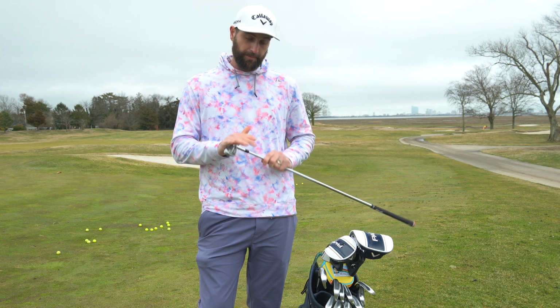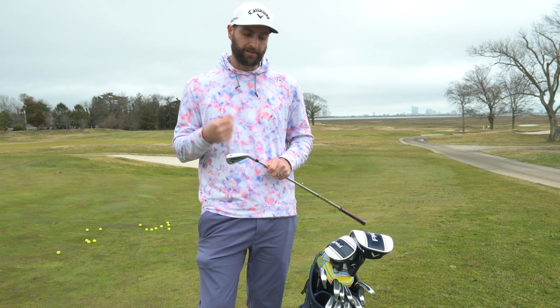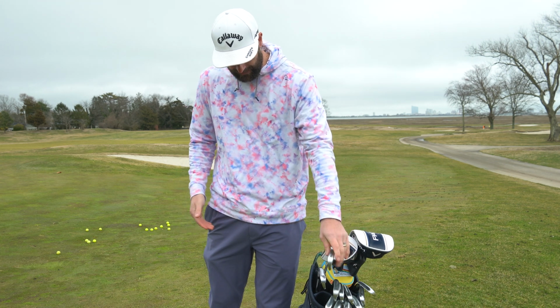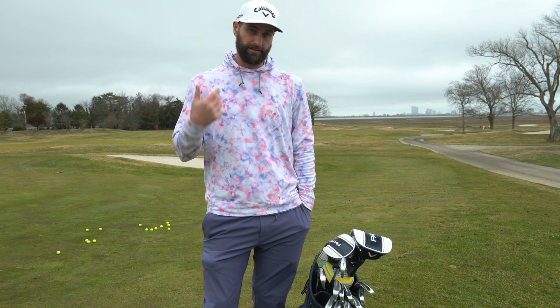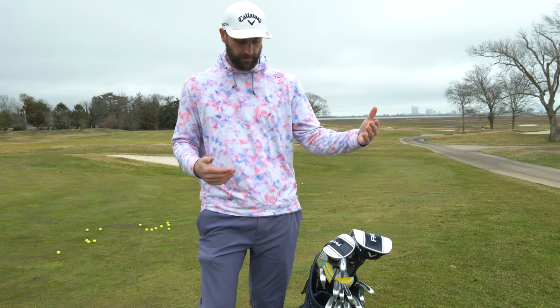So it's going to require me to work on my game more having these irons. But I think in the long run for my game, they're going to suit me a little bit better. So I'm excited about that. And again, same shafts, same lie angles, and as far as length, same thing there, from 4 all the way down to my pitching wedge.